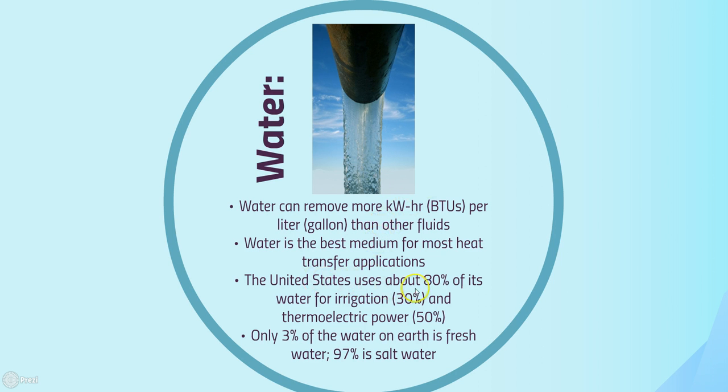The United States, a few more facts about this. The United States uses about 80% of its water for irrigation, which is 30% or more of the end source, and 50% for thermoelectric. So not all of this is end source. This is pass through when we're making that thermoelectric power. If you think about hydroelectric dams, or Lake Mead, that's also one of the sources of electricity that we have today. It's being passed through there.